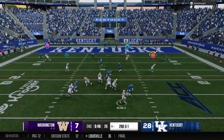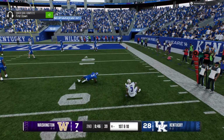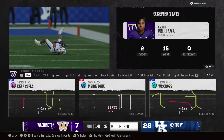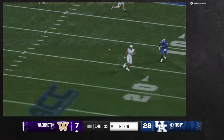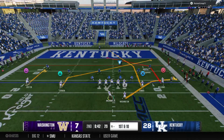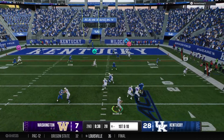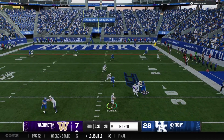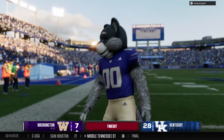Williams looking for a man. It's complete to the right. And he's knocked down immediately, but not before he moves the chains. Nice job there by the receiver on the out route, not telegraphing where he's going. He can't be peeking to the outside, giving the defender an opportunity to break on the ball. He kept his eyes right down the field. DB had no idea where he was going, and that helped make that completion a whole lot easier.